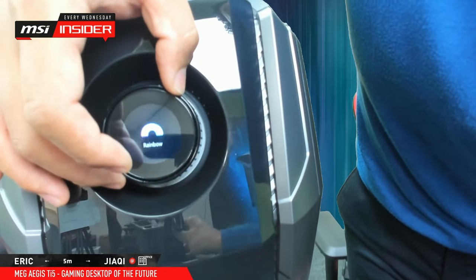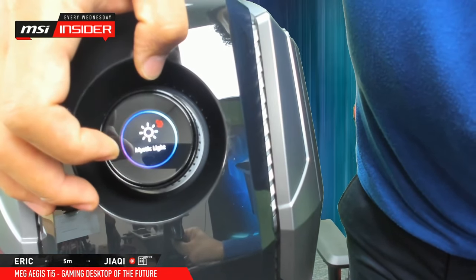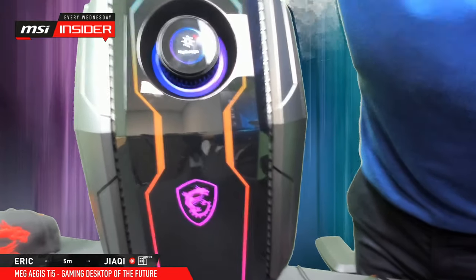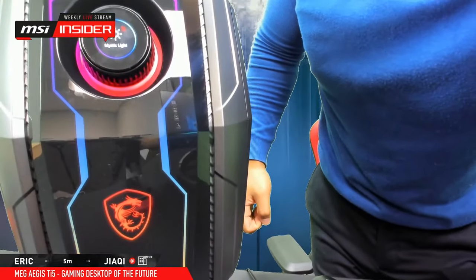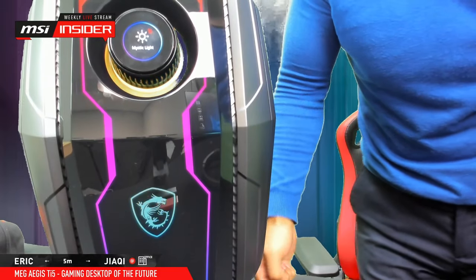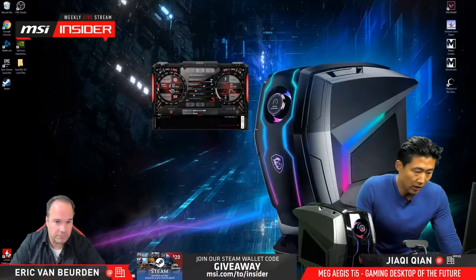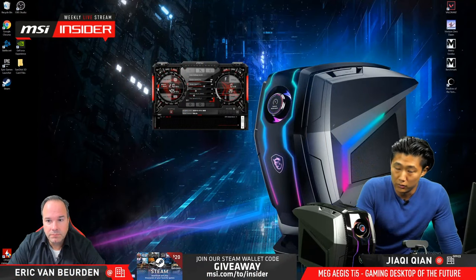I lost it. It says rainbow right now. Can you make your own profiles? And how many profiles can you make? Voila. Well, which profile do you mean? RGB profiles? Yeah. I can show you when I open Dragon Center again how you can do this.